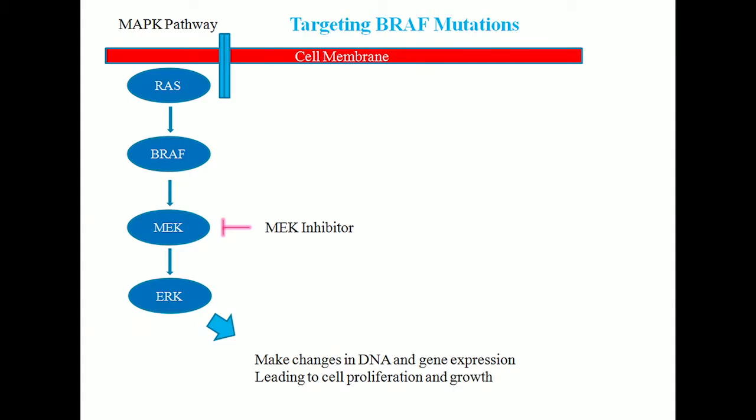But that's not optimal. We need to do better. So what about inhibiting downstream in the pathway at the level of MEK? Remember, there are other RAF proteins. RAS could activate CRAF that could activate MEK. So MEK inhibition could block all of that signaling.